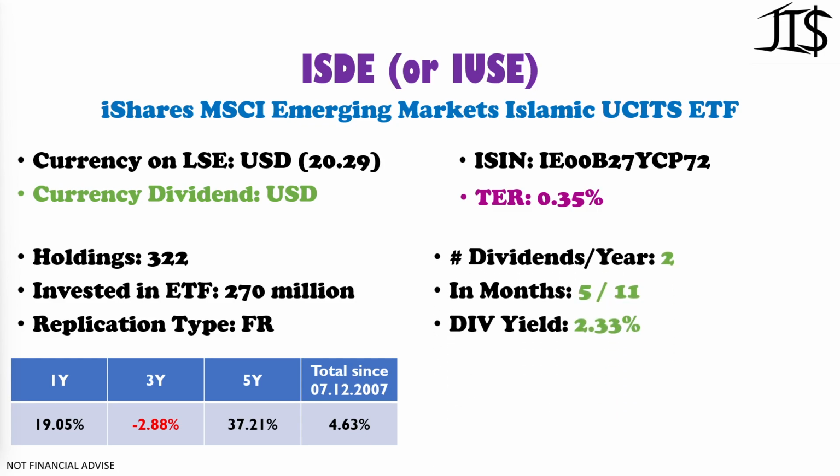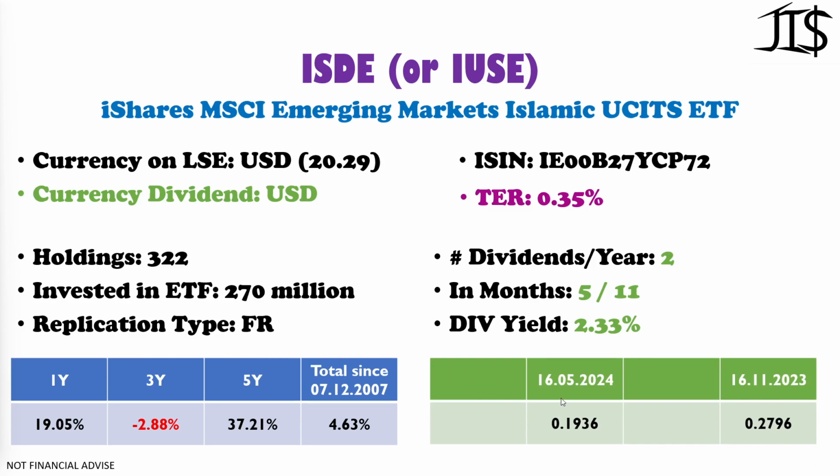Also, two dividends per year in May and in November. The dividend yield is 2.33%. And yeah, once again, the same scenario. They went ex-dividend yesterday. So next week they are going to pay out 0.1936 US dollar per share to the shareholders of the ETF on the 22nd of May.